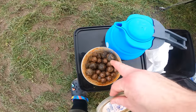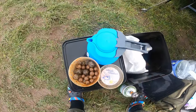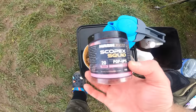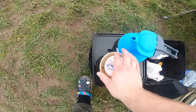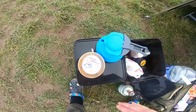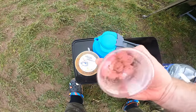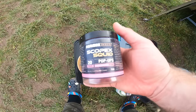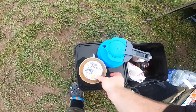There you go, the big ones, 24 mil. And what I usually do, because it's quite silty, I'll top it with a Scopex squid pop up, 20 mil one. And on the other one, luncheon meat, topped with half a pop up, just to keep the luncheon meat on. I usually put a bit of rig tubing on the hair as well, just because luncheon meat's very soft and easy to cut through. So that's what I'm going to be doing tonight.